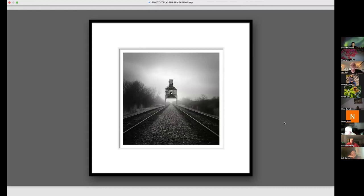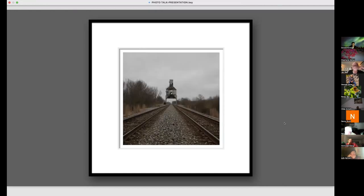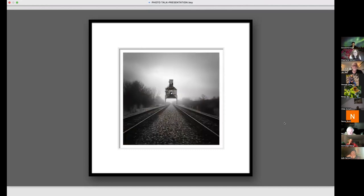There was also an ugly concrete building sitting next to that structure. And to me, totally distracting. So with some Photoshop work, that disappeared.